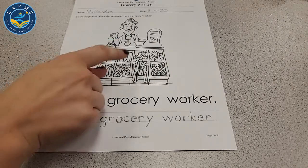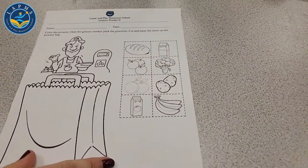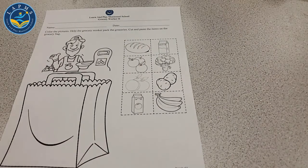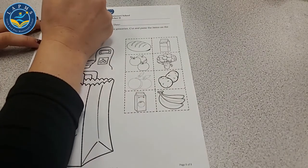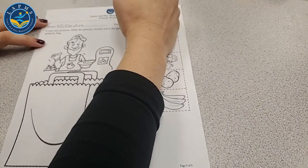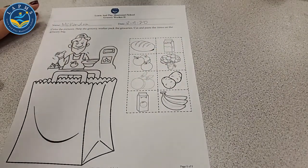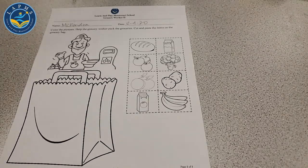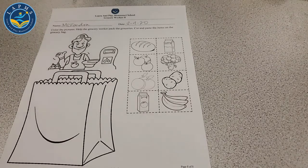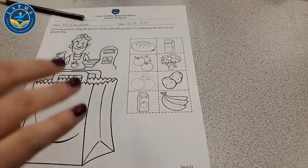farms. Let's color this picture later and take a look at this worksheet here. With this worksheet, we're going to do some cutting and pasting. Okay, so let's write our name up top. And it says to color the pictures and help the grocery worker pack the groceries. Cut and paste the items on the grocery bag. Okay, so these are some foods we can buy at the grocery store. So let's color some of these, and we'll cut and paste them into the grocery bag.